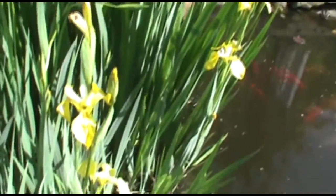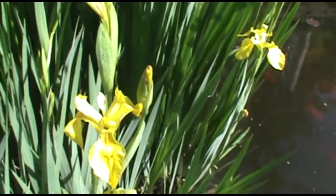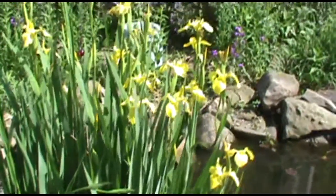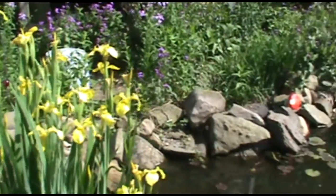So we can come in here on this. There it is. They're very pretty. They don't last very long as far as the flowers go, but nice while they're blooming. And that's pretty much it.